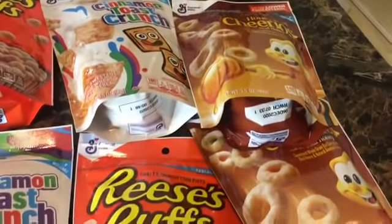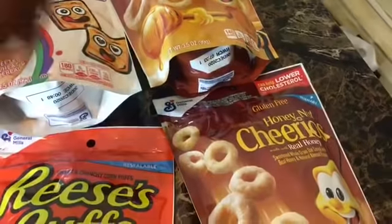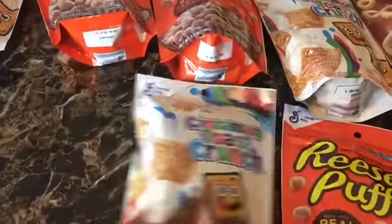Now, with the Honey Nut Cheerios, that coupon was $1 off two. So, these bags were 50 cents also. The Honey Nut Cheerios is a separate coupon, and then these coupons are the $2 off four. The Honey Nut Cheerios was $1 off two. So each bag of cereal was 50 cents. So we're back re-upping on cereal. I just was tired of picking them up. So we're back with the cereal.